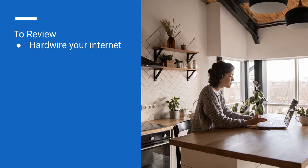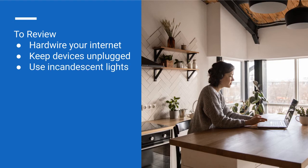Okay, make sure to keep anything and everything unplugged when you don't need it. This is especially important for your printer, your computer chargers, USB chargers, things like that. Just unplug them. Okay, I really want you to get rid of your LED and CFL light bulbs. These are both kind of EMF nightmares. So get some old school incandescent light bulbs, which will reduce your dirty electricity as well as be much easier on your eyes and your nervous system.